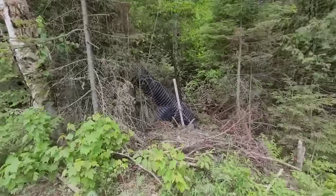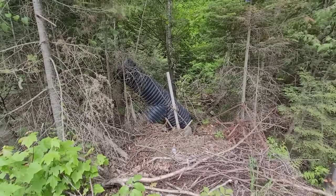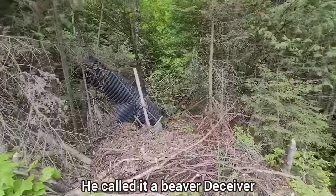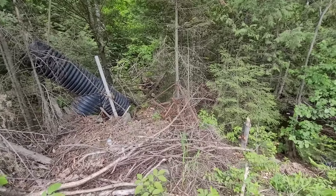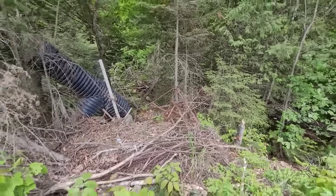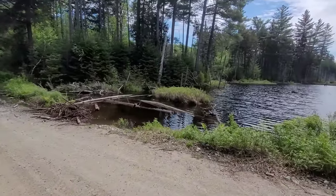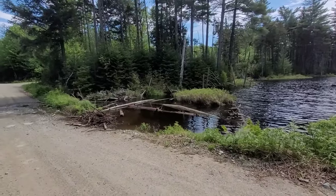So the guy who stopped here to talk for a few minutes said this thing worked for about a year before the beavers figured out how to clog that. And here's someone's old box spring, or is that a whole mattress? That might be a whole mattress. They were built really tough back in the day. Thick metal like that. But that guy sure was right. Even if this thing was opened, it'd be clogged up in the morning.